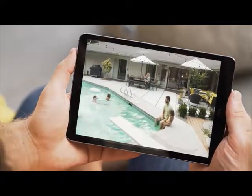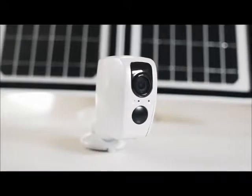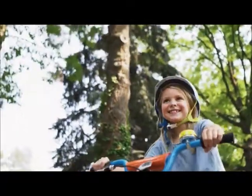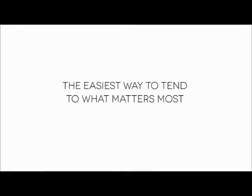It's free, so you can always see what's happened in the previous 7 days. Intelligent and independent. Lynx Solar provides peace of mind and confidence like never before. Lynx, the easiest way to tend to what matters most.